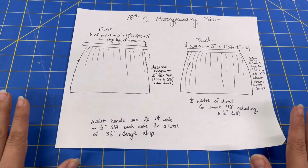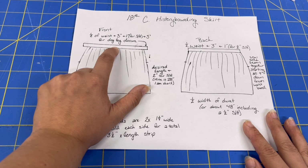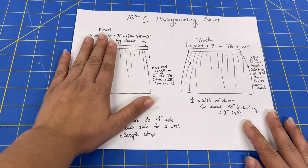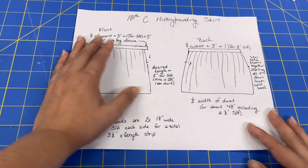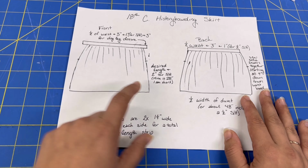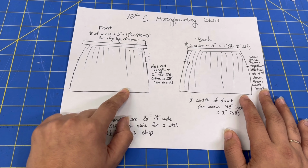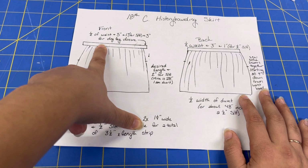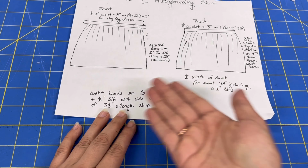That's it. That's all you need to cut for the skirt other than interfacing for your waistbands. And the interfacing for the waistbands, you just cut the same exact size as the waistbands. So that's it. That's all the math you have to do. Because these skirt panels, all you're going to do is gather them down to this. I lied. The math.